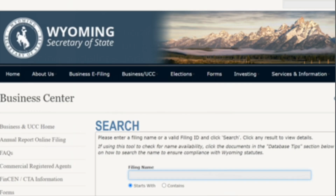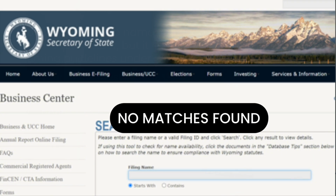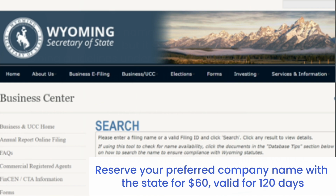To check name availability, visit the Wyoming Secretary of State's business entity search. Enter your desired name to see if it's available. A unique business name will say no matches found. If you aren't quite ready to file the documents for your Wyoming LLC, but you really want to keep others from using the name you've picked out, you can pay $60 to reserve your name for 120 days.